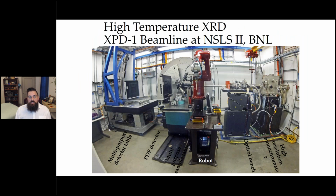So as I said, a lot of this work was done at NSLS2, and this is the experiment hutch for the XPD beamline. We have x-rays coming from the right side. We did not utilize the robot. The furnace would be positioned somewhere in here. And then depending on the experiment, we could use the PDF detector for pair distribution functions and total scattering. But everything I'm presenting here would have utilized the detector on the far side for the diffraction experiment.